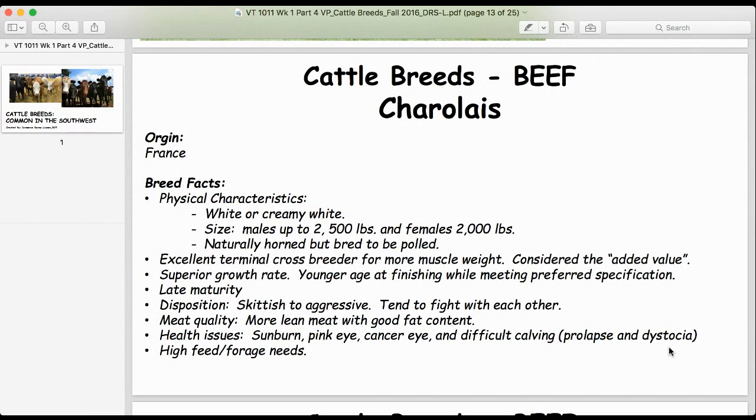Excellent terminal crossbreeders, they say, to get more muscle weight. And that is considered to be an added value to this breed. They have a superior growth rate, younger age at finishing. So finishing is when they go to market while meeting preferred specifications. And again, a little more late maturity instead of early maturity. Disposition can tend to be a little bit skittish to even aggressive, and they might tend to fight with each other, especially bulls upon bulls.